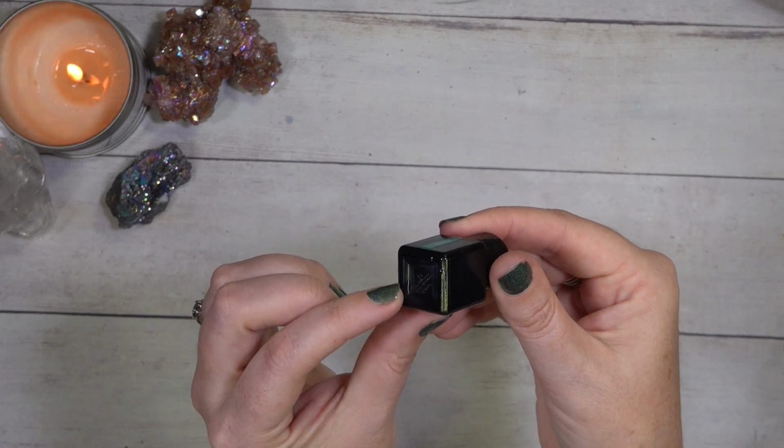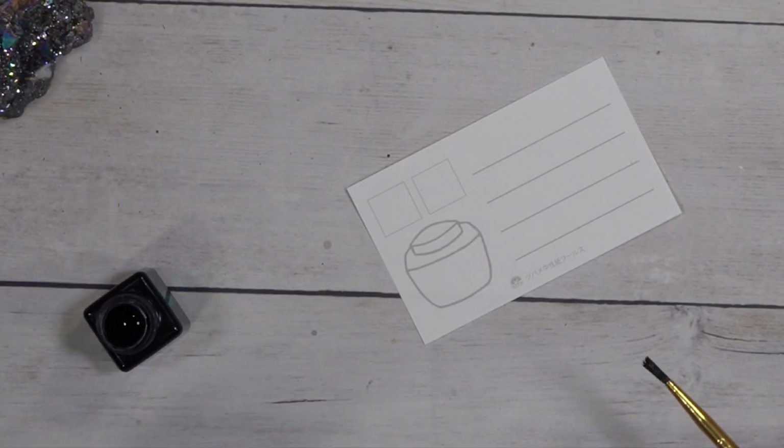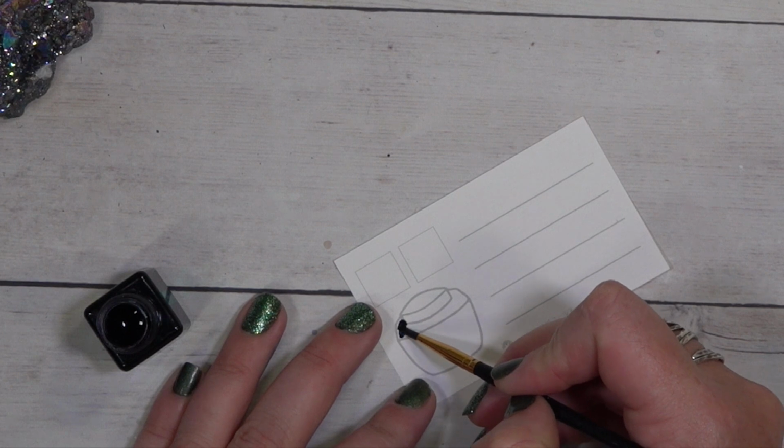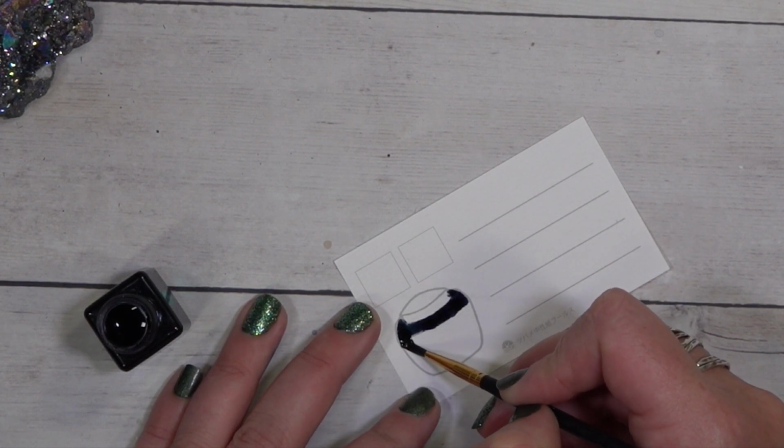Thank you, universe. It looks like a golden shimmer, which means I'm thinking the color's going to be a little bit of a darker hue. So let's grab our swatch paper and get swatching. To begin, it's a luscious, creamy, deep blue.